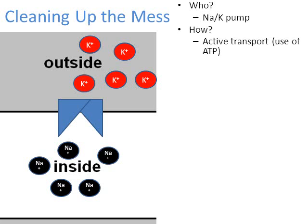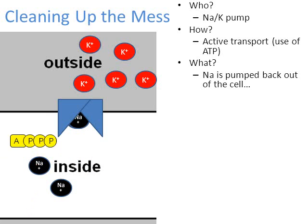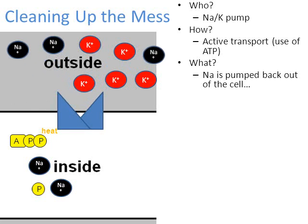And how it's going to clean up the mess is through a type of cell transport called active transport with the use of ATP, adenosine triphosphate. And so what happens? Sodium is going to be pumped back out of the cell. Watch my animation. 1, 2, and even 3. 3 sodium ions at a time will go into the sodium-potassium pump, and with the help of ATP, when that third phosphate is broken off, heat is released. That heat causes the sodium-potassium pump to change shapes and therefore release the sodium to the outside of the cell.